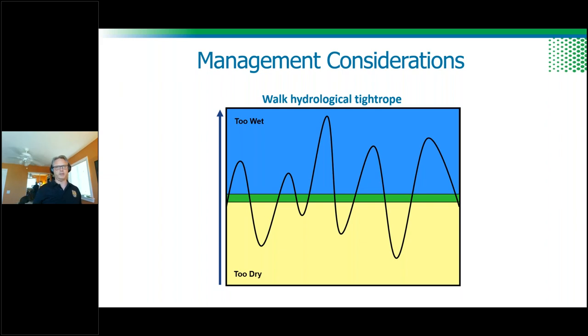They can't have it be too dry. They like nesting areas that are near moist soil or water less than 3 centimeters deep. Anything more than that, they're going to be flooded out. Anything less than that, they're not going to have the food resources that they need. So they have this very narrow band, and for management and recovery, we need to figure out how to provide that on a site and broader scale. Next slide.